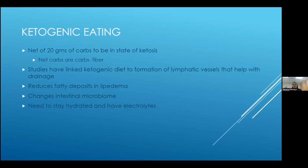So it also changes the intestinal microbiome, and just a healthy reminder that if you do this diet, just make sure you still check that you're getting the right electrolytes and hydration when you're limiting that amount of carbs.